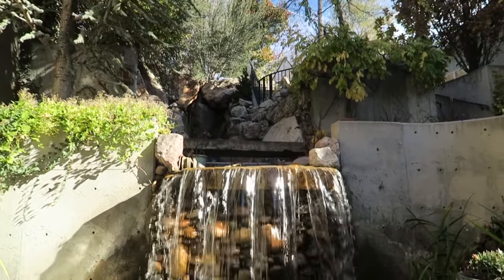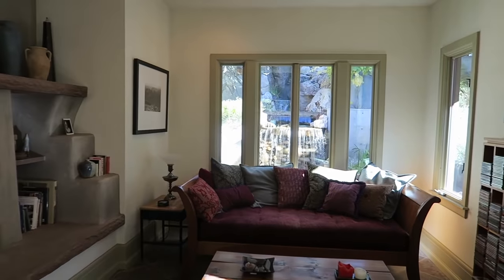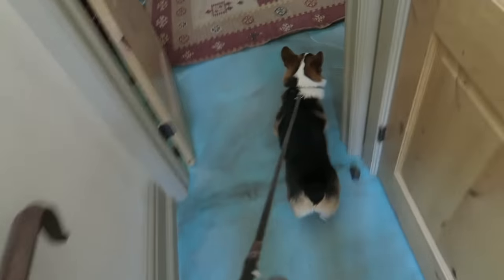Ah, finally. We made it to our house that we're staying at. Let's go, let's check it out. Hey, this water. Let's check out the house here. You can see the waterfall from inside of the living room, outdoor river.